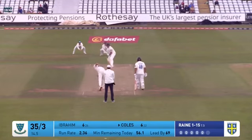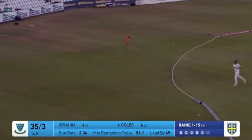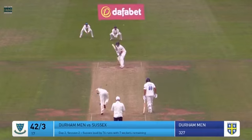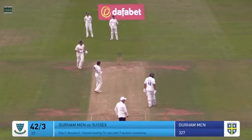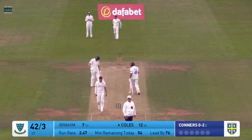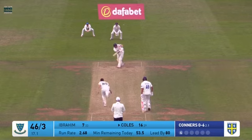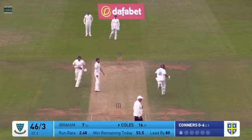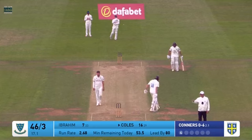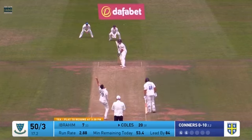Rain a little bit. Pulled away, up in the air, but it will be 4. Far enough behind square from Coles. Reads it early, plays it well. Welcome back, Sam Connors. James Coles does not fear it at all. Pulls him magnificently through mid-wicket. And this one a lot more traditional. Lovely clip through mid-wicket. So Connors starts with back-to-back boundaries.